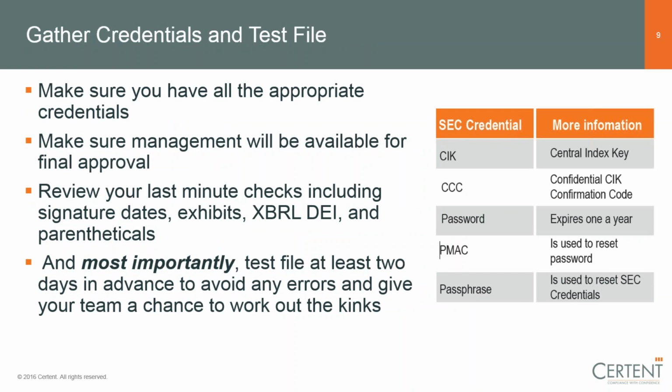Okay, again, for our public companies out there, if you are filing on your own, this is very, very critical: you want to make sure that you have the appropriate credentials. Because you will need certain things. You'll need your CIK, your CCC, or your CIK confirmation code, and your password if you're going to file directly to the SEC. So very, very key. You do want to make sure that you grab that information in advance.